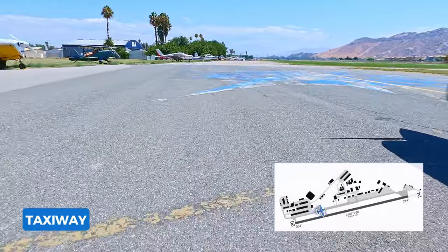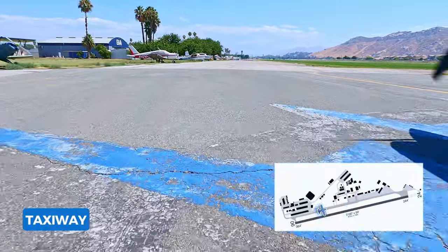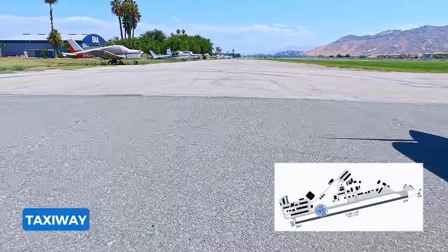Compass Rose right here in front of us on the ground is going to be repainted in a couple of weeks by the San Gabriel Valley chapter of the 99s, so many thanks to them.